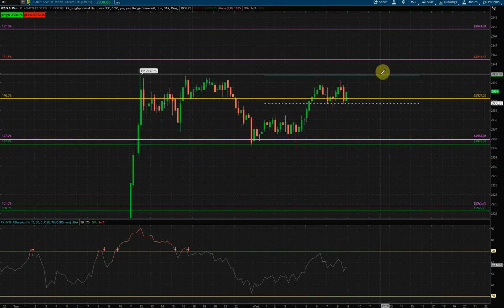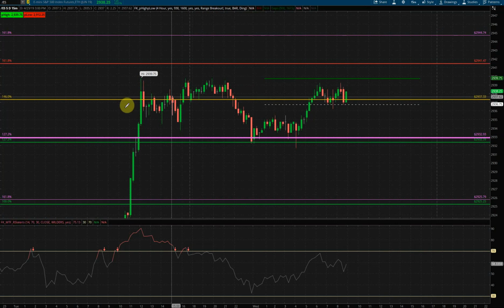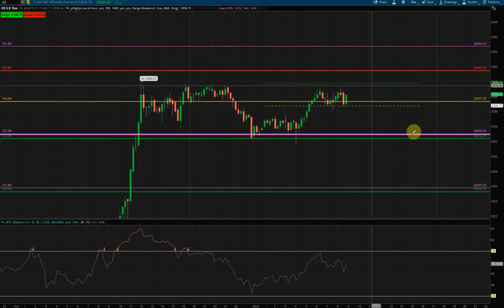Again, previous highs here at 29.39 and 3/4. You can see it here, but here's the label. It's over here, and it's indicated by this green line. So just looking here, again, are we going to be inside or outside of this range? Some of these past resistance levels that held, really these 1272s, are they going to be support now? What kind of plays can we get off of that?